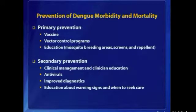But hopefully this gives you a nice overview of what is current in the field and where we need to go. And I do encourage you all to visit the course website, the CDC Dengue course, to see what we've been teaching the physicians, as well as the pocket guide, which I think is a useful tool.